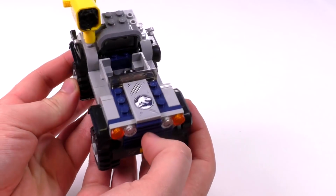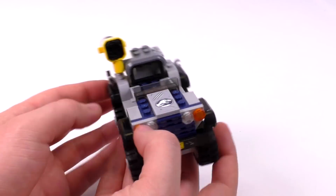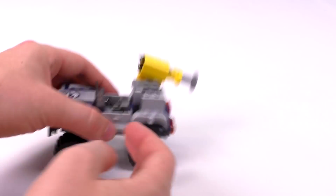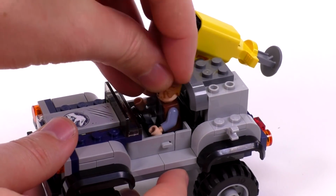There are prints. There's actually some pretty cool Jurassic Park or Jurassic World prints in the set, but unfortunately the small one here doesn't really come with that. All in all, I'd say it's a pretty rideable thing though. Let's get a minifig in there. Owen can fit inside very easily.